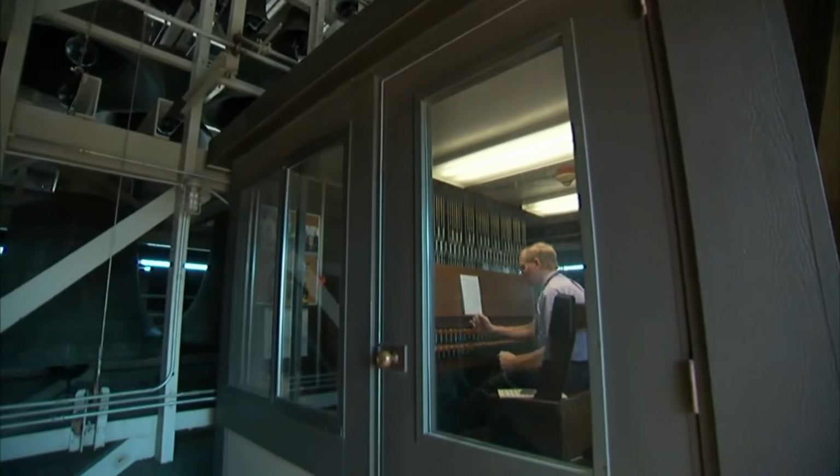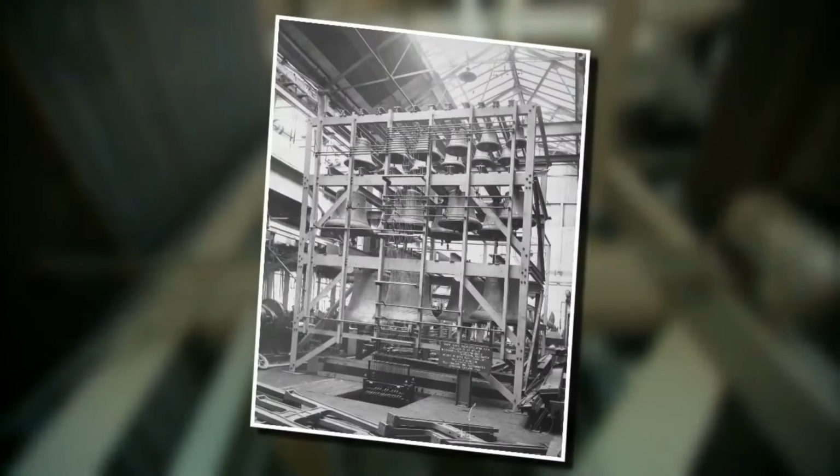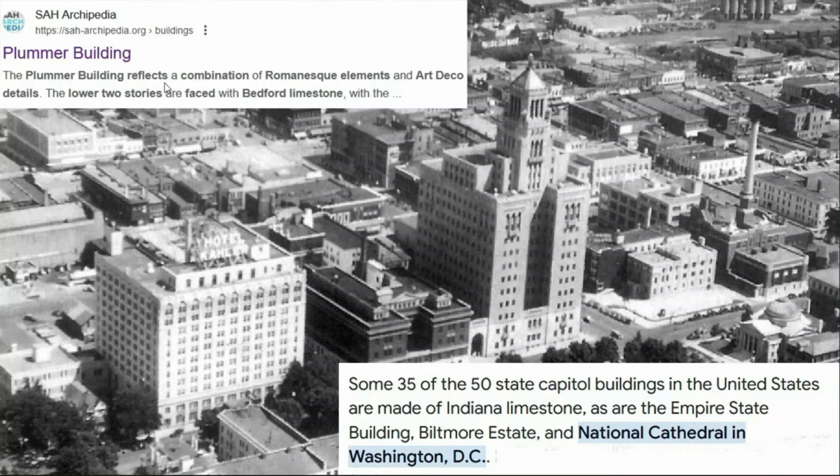The building also has a lot of interesting elements that I just want to diverge from our topic and focus on. The Plummer Building reflects a combination of Romanesque elements and Art Deco details, with the lower two stories being faced with this type of limestone, Bedford limestone. That's also known as Indiana limestone.